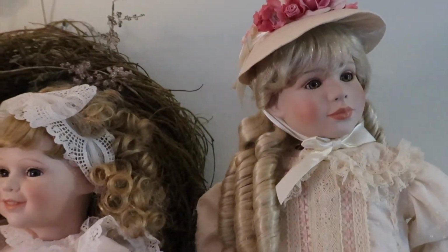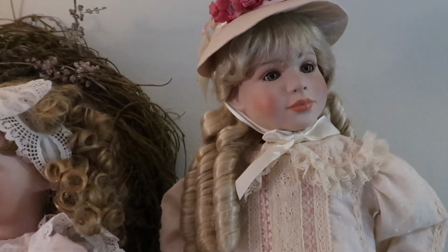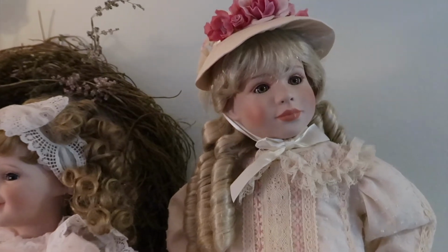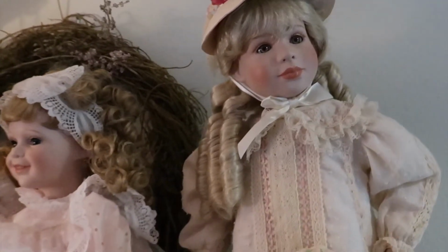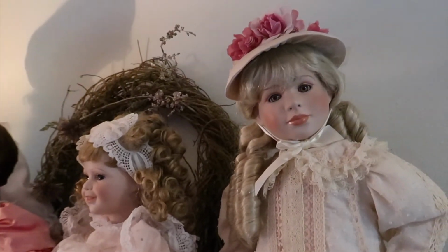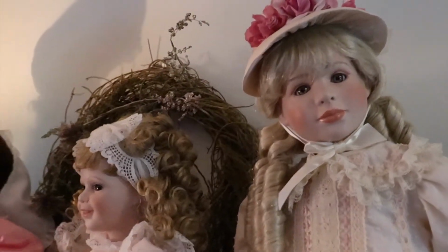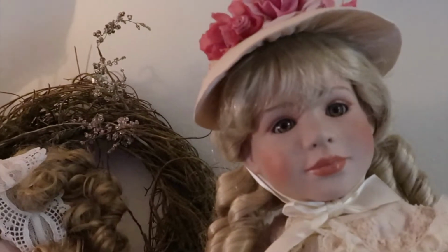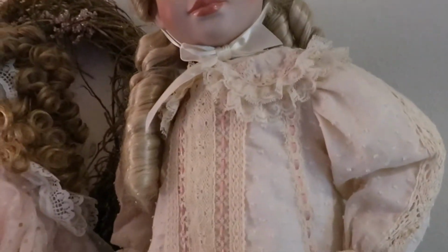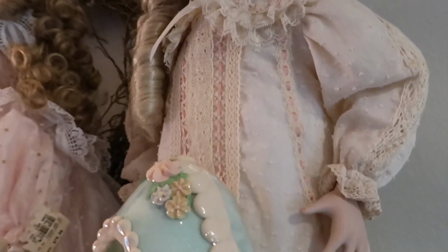Those are both shopgoodwill.com finds, and this one reminds me of a mannequin. I don't know, just the way she's posed, but I have her facing the other rooms, I mean the dining area, so that she kind of had somebody looking a different way. But she's so gorgeous, just the sweetest face. I'm going to kind of ooh and ah over her a minute because I've always loved this doll. I kind of use her at Christmas. She's kind of a blushy pink with, you know, ribbon going through there if you see that.